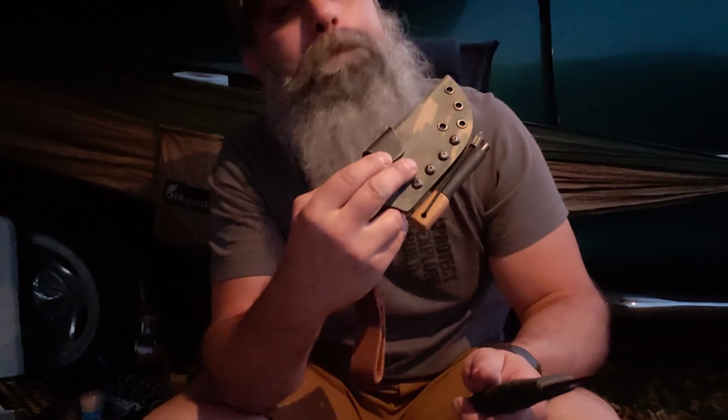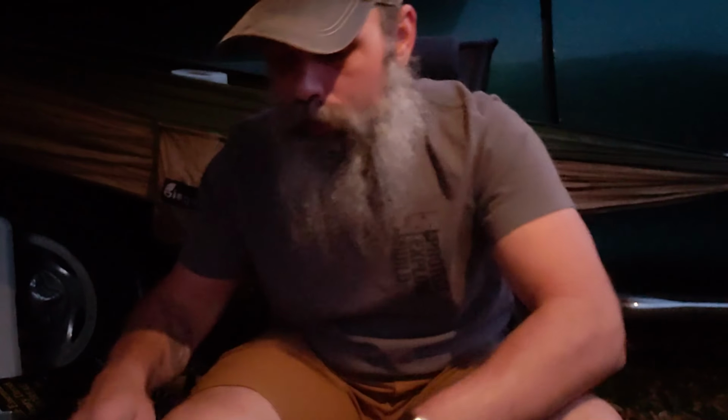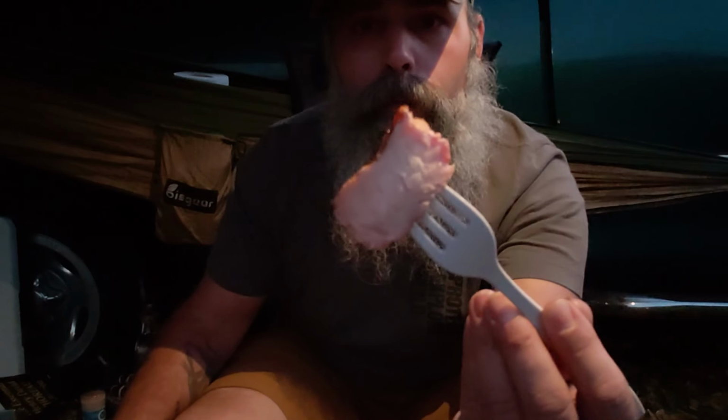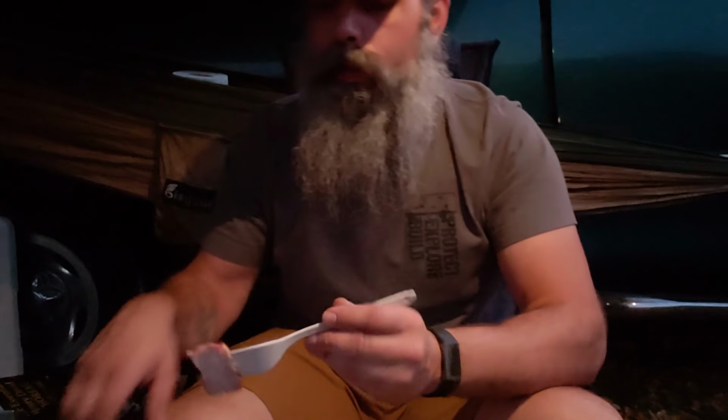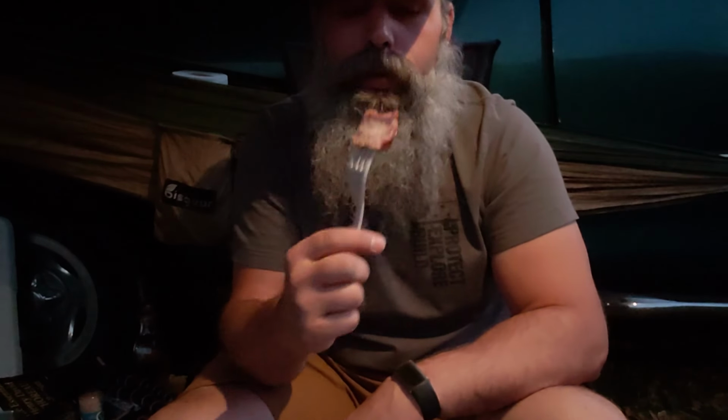Oh yeah, thank you, Jeremiah. Those of you that remember, Jeremiah Jewell passed a couple years ago. But bacon wrapped pork chop. I've had a few of these over the past couple of years, and they never disappoint.